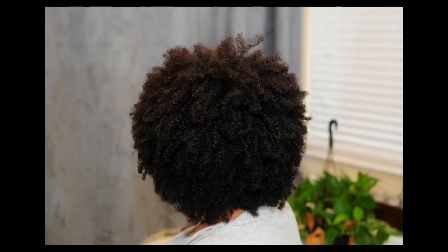So this is my hair post-cut, and as you can see from my smirk, I'm pretty happy with it. There's it in the back, and yeah, I just really love it. I think the shape is really nice, and that it suits me. And she really didn't take off a lot.